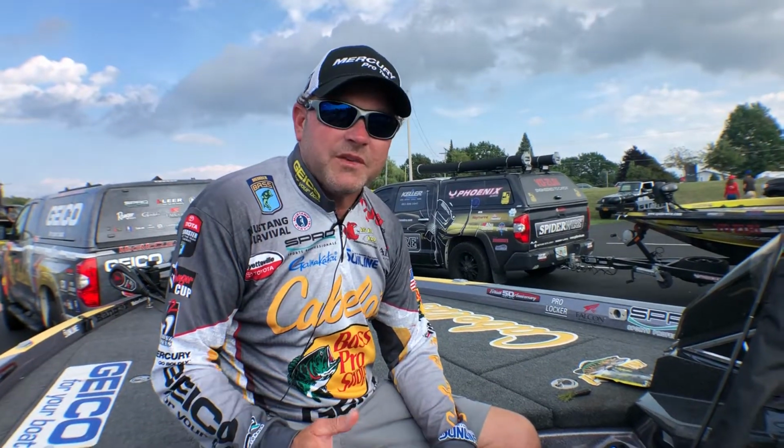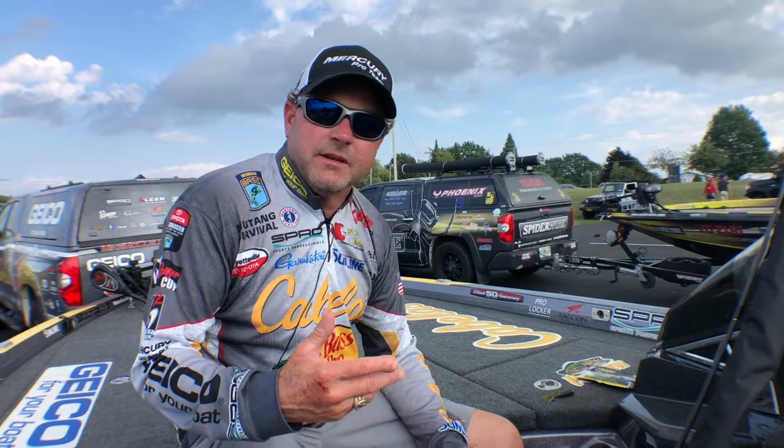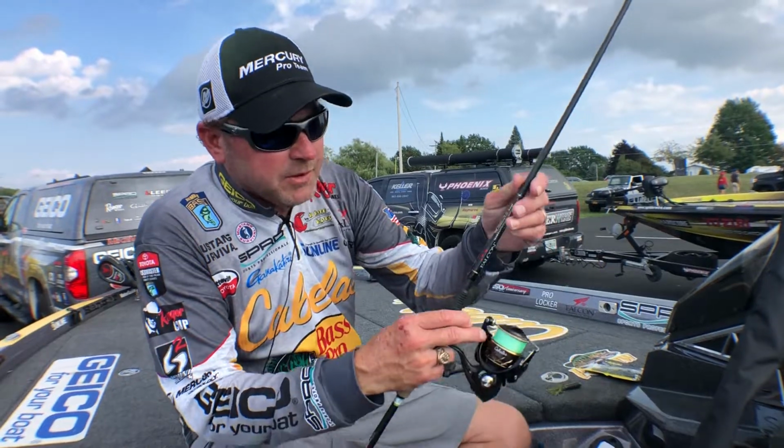The keys this week for me, number one was my Garmin electronics. Having the mapping and the live scope was a big deal for finding fish. But when it came to actually catching them, basically I put 2 baits to work.